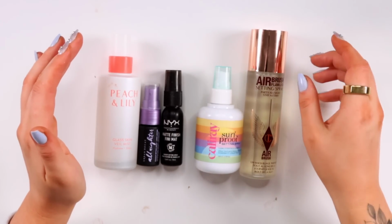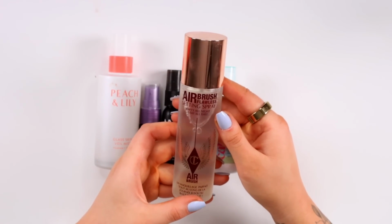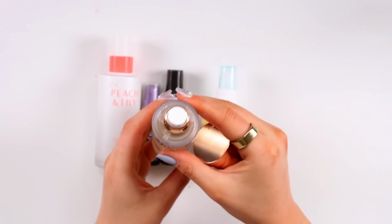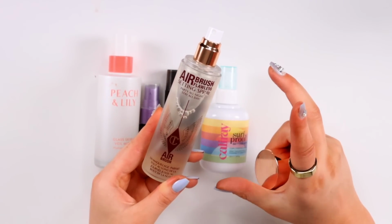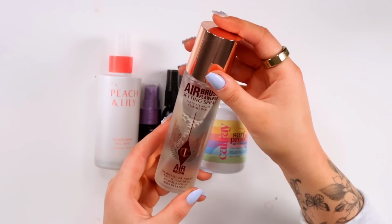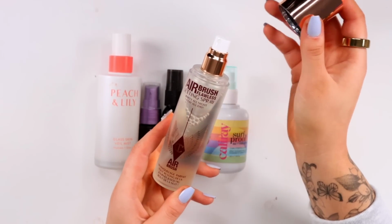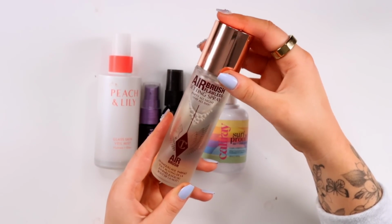And then my favorite one in my collection is the Charlotte Tilbury Airbrush Flawless Setting Spray. Now this is a brand new bottle that I just opened the other day. I finished a full size of this last year, and before that I think I finished a mini as well, so this is now my 3rd bottle of this spray. Now the only thing I don't like about this is the smell. It doesn't smell terrible, but it doesn't smell great, but I love how it makes my skin look.